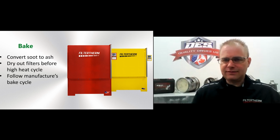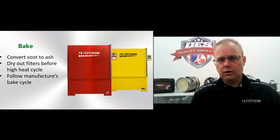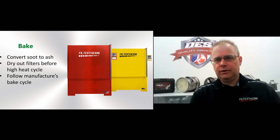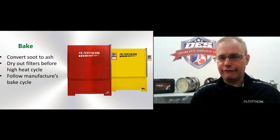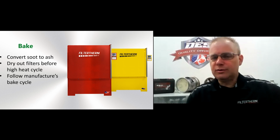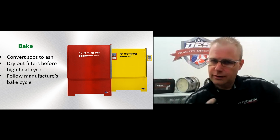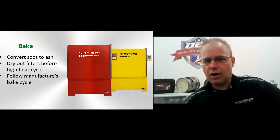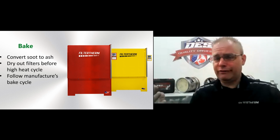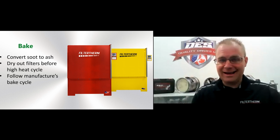That ash is also easier to get out of the DPF. And you remember the previous step of de-ashing, that lowers the amount of soot that we have to convert into ash. It also removes materials that are giving off VOCs. So VOCs are volatile organic compounds. They're basically vapors that are bad for you, and most of them are flammable. So we want to remove as much as possible before adding a lot of heat.